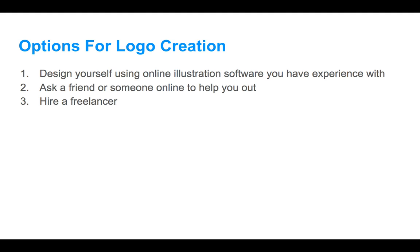So I'm going to talk about that process because the other ones are a little bit more self-explanatory or self-guided. So hiring a freelancer is something that I actually did for Matt's car cleaning when I was putting together this hypothetical startup for this program and designed Matt's car cleaning. I did quite a bit for it. So one of the things I did was design a logo.